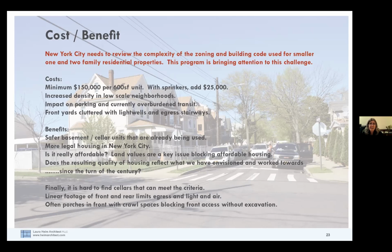And I'm really glad HDC had me do this talk, because that's how I approached it, that I was going to try to see if I could solve the puzzle. And it's actually very hard. It's very hard. And it's in part because there's not enough linear footage to actually make it work for a lot of the houses. And then, as I mentioned, often there are porches in the front with crawl spaces that block the front.